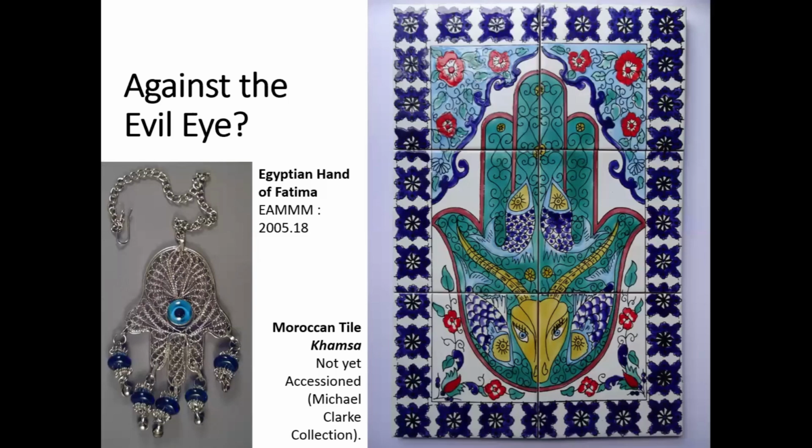And on the left there, a hand of Fatima from Egypt, nicely made. You hang it up, brings all the good fortune and deflects the evil eye. On the right, another example from Morocco this time, unusually perhaps an upright hand, but you know, there are plenty of those around. And this is made in tiles and clearly emphasizing the good fortune, prosperity. You've got the fish, you've got a goat, which you know is prosperity. If you have your goats, you've got great assets.